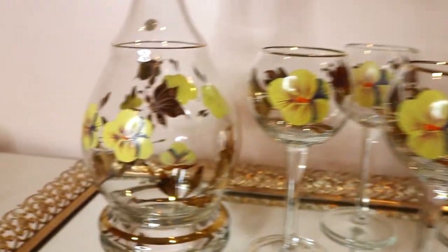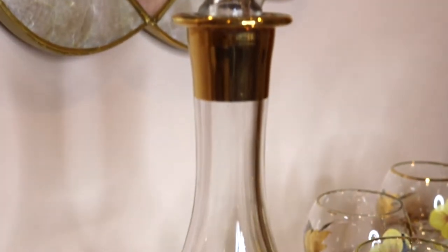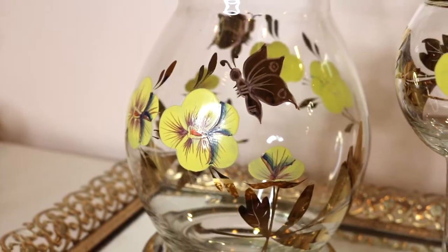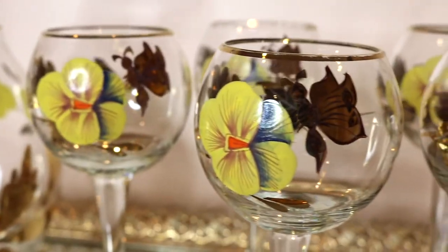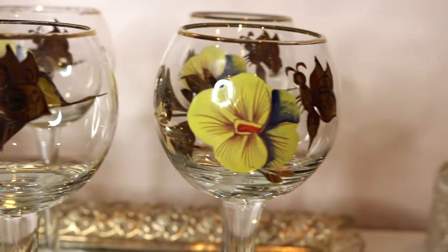Let me move over to the center of my dresser. I have this antique mirror. I don't know if it was supposed to be a mirror or if it was supposed to be a tray, but I use it as a tray. And funny story, I got this decanter and these glasses as a gift, but I liked them so much that I decided to keep them. They have little bees on them, and I keep this out mainly for the summer and spring and everything.